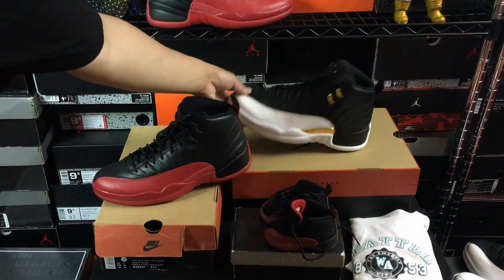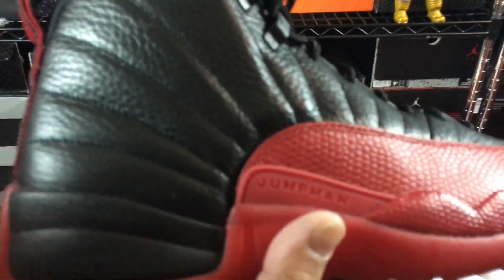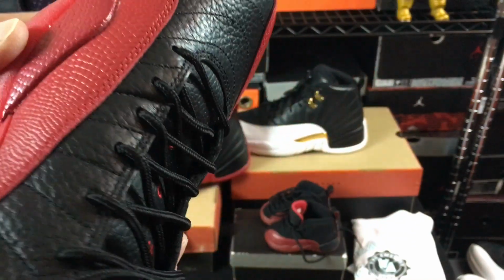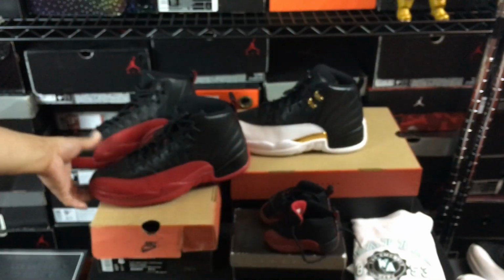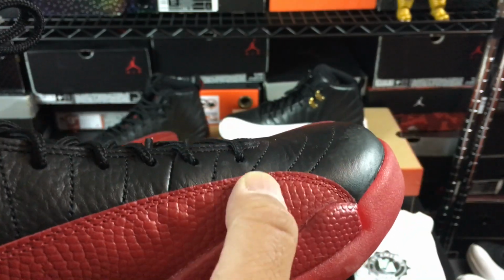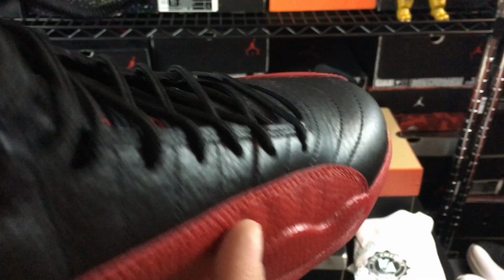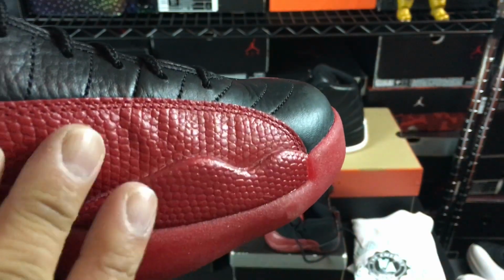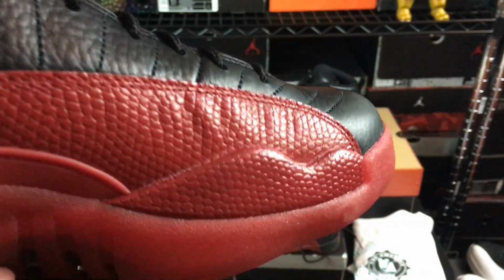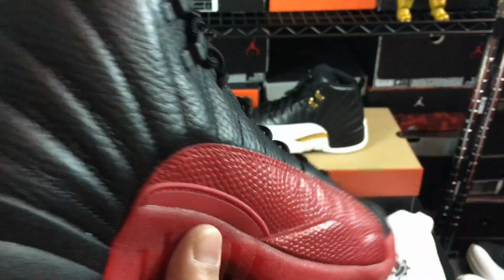So that's pretty much it though. Quality wise, these things are really pretty nice. You can see the tumbled leather on the black up here is pretty good. I will say though, this pair right here is a little botched. You can just check this out right here. It looks like when you have glue and paper and you put it together and it leaves that crazy effect. It's a little bit raised right here. After a little bit of wear though, I bet that will just come out.